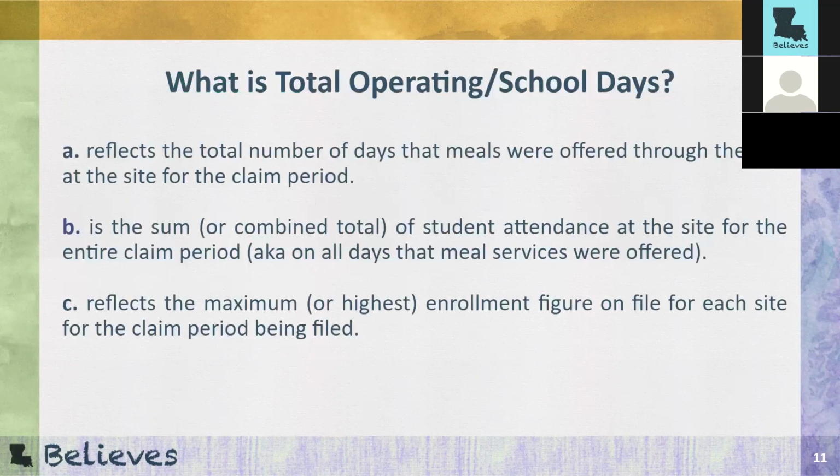Okay, we have a couple more questions. What is total operating or school days? Is it A, reflects the total number of days that meals were offered through the SSO at the site for the claim period? B, is the sum of student attendance at the site for the entire claim period? Or is it C, it reflects the maximum enrollment figure on file for each site for the claim period being filed? Again, if you can place your answer in the chat room.